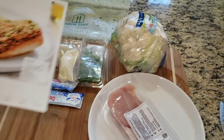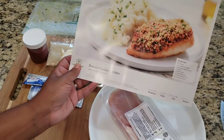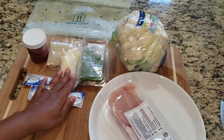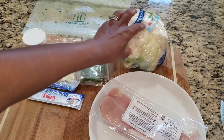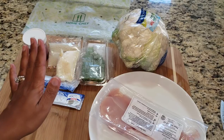Okay guys, and for this third meal, we're going to be making this breaded Italian chicken. If you guys can see that there. And so I have all the ingredients laid out here that I'll use for this meal. And so I'm going to go ahead and chop up my cauliflower, rinse off my meat, and get everything prepared, and then I'll be back.